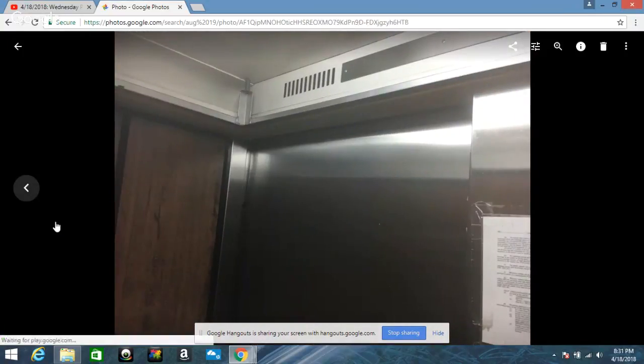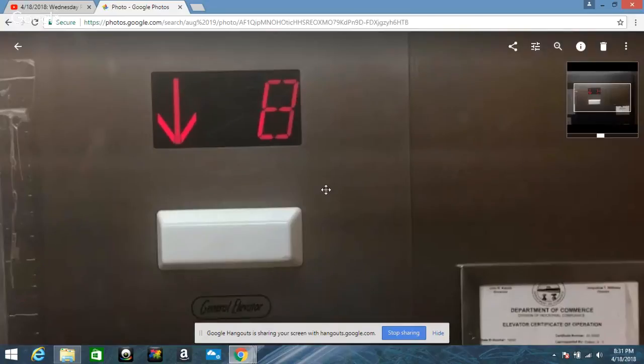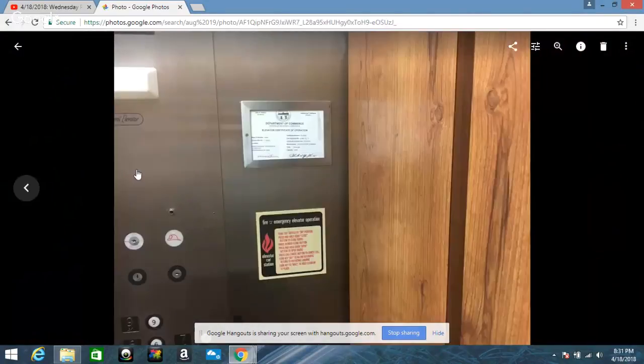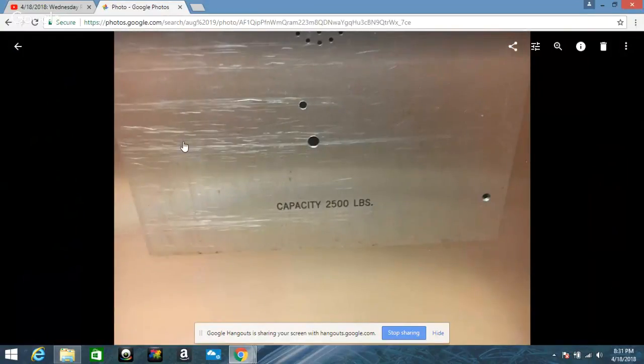The capacity on this one is, in front of it, see, General Elevator. I'll zoom in so you guys can see it. General Elevator. And this one has a capacity of 25,000 pounds. Right?